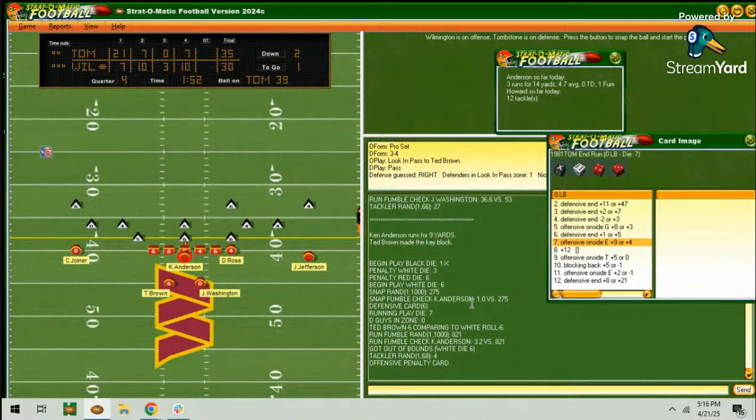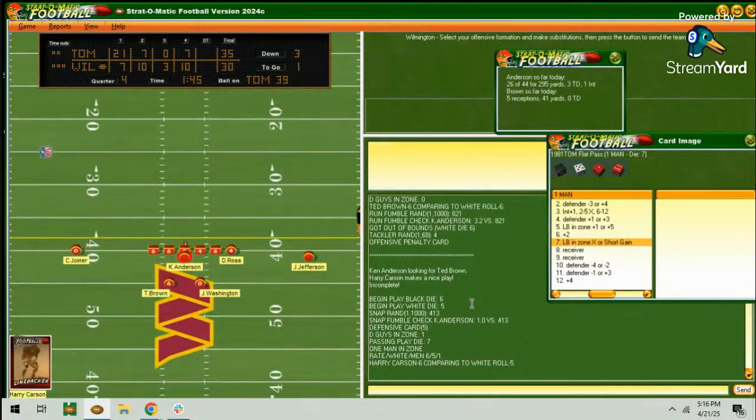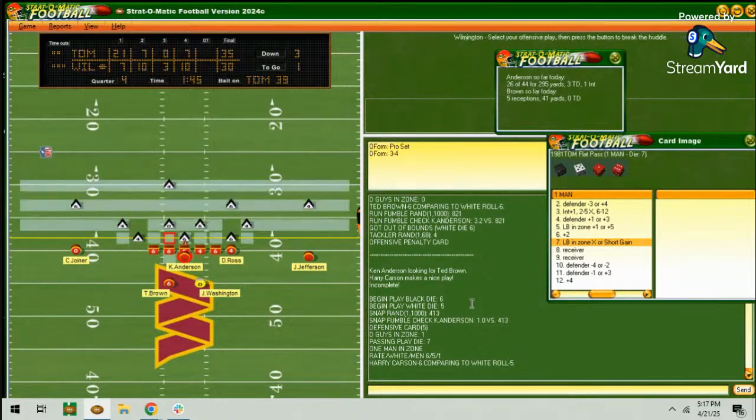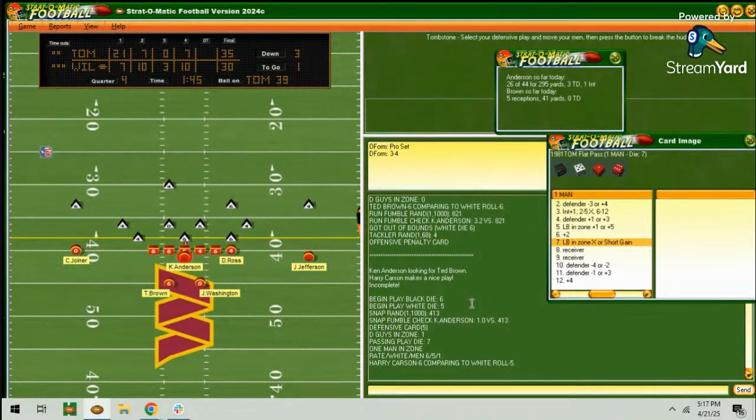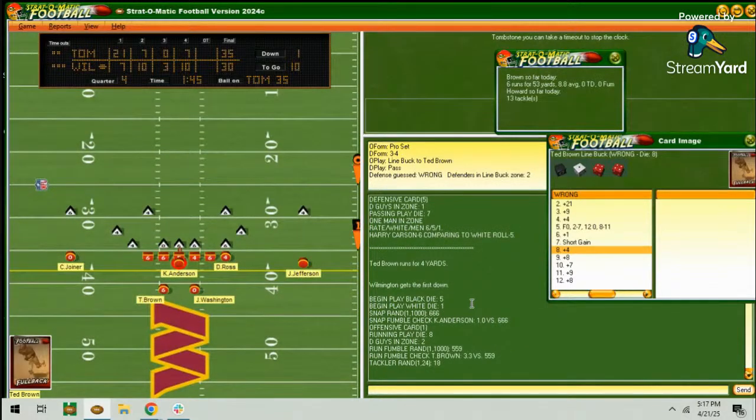Looking at Ted Brown going against the 6. Linebacker in zone. X or short gain. Incomplete. Harry Carson making the play. It's 3rd and 1 at the Tombstone 39. Linebacker Ted Brown. Zone is loaded. Guess wrong. 4-yard pickup. First down. We'll see what Tombstone does with the clock.